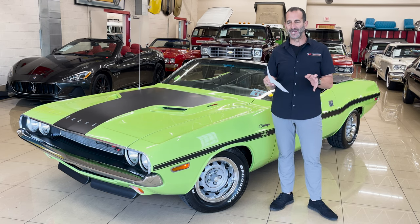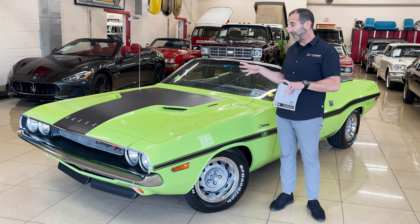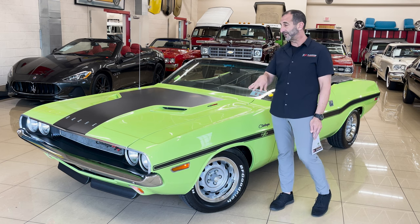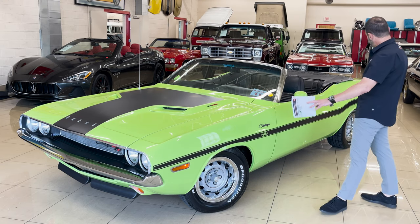talk about color combinations. If you're ordering a car back in the 70s, they were full of these high impact colors. And whether you bought a Dodge or a Plymouth, it was Sublime or Limelight, right? Same colors, just different names. This R/T with the big bulge hood and the fresh air intake and all of this good stuff.